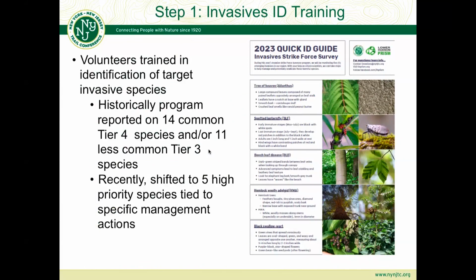We're training them on common invasive species. There were 14 of them, and then slightly less common tier 3 species or established species. There's 11. So about 25 different species we were looking for along the trail system. But we've recently shifted to these 5 that you're seeing here. And we do a lot of community science training on IDs. That's really going to be the first step with launching a detect and report sort of program.